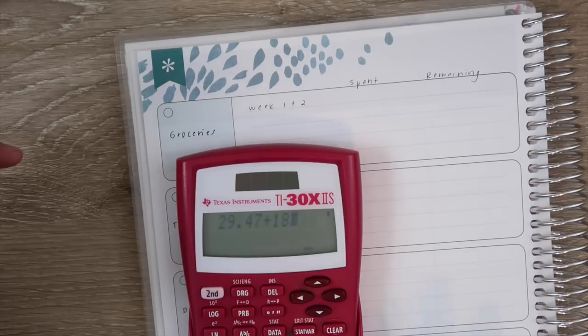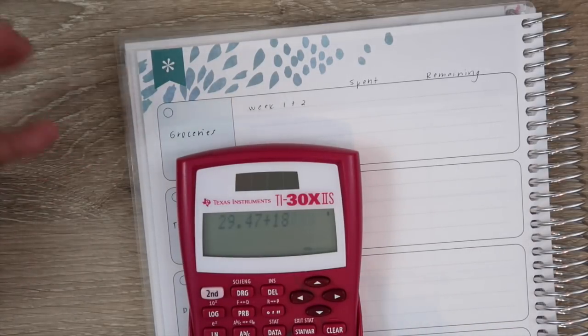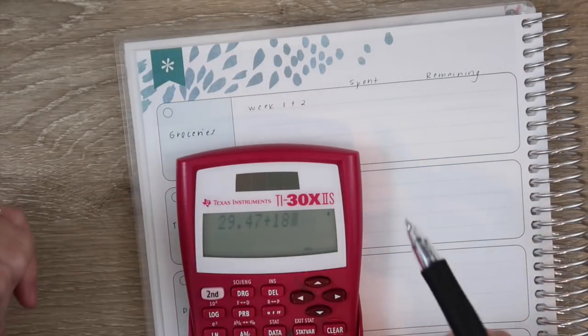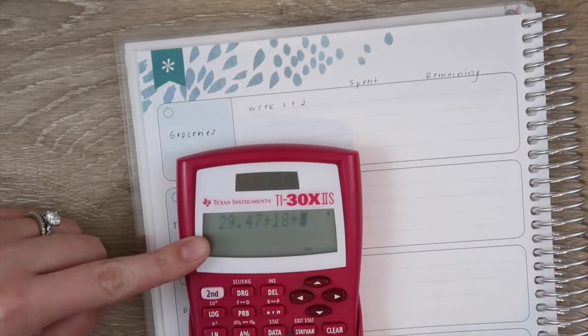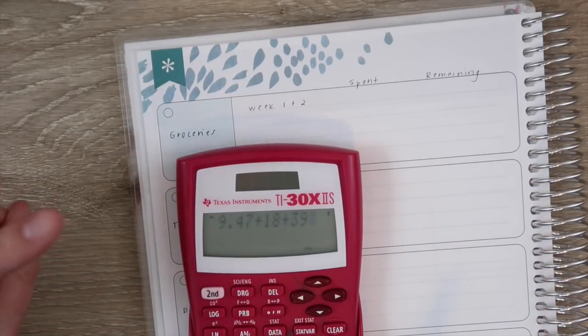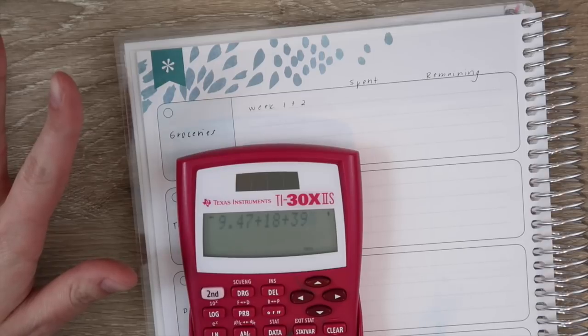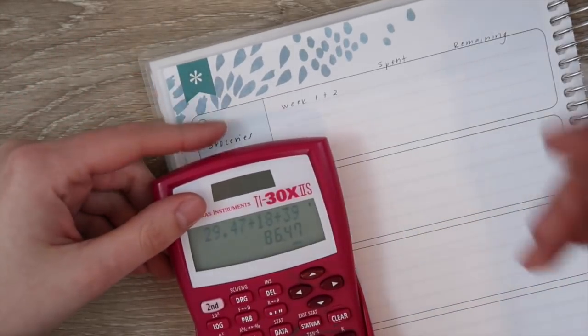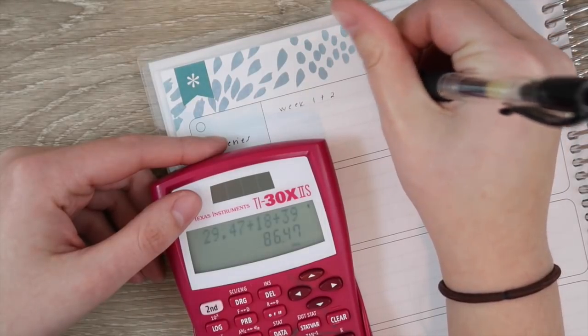In the future, you probably want to make sure you keep those receipts, especially if you're paying with cash, or just mark like, okay, I spent $20 because I took cash out. So $18 for that, and then today you spent how much when we went grocery shopping? $39. And so that's it for groceries, right? Yeah. So far he's spent $86.47 on groceries.